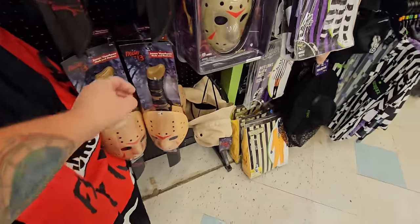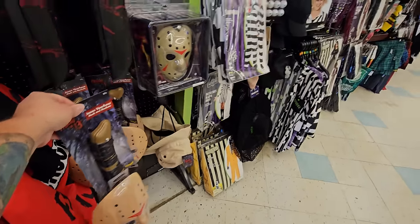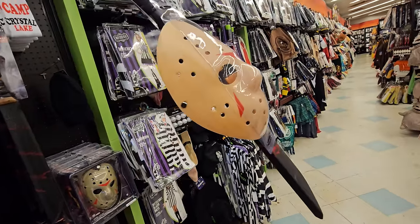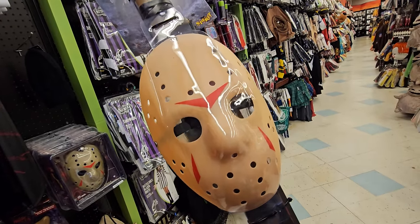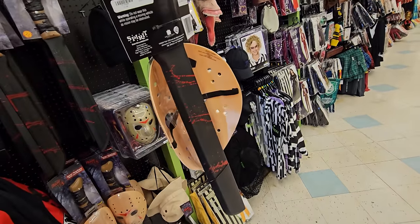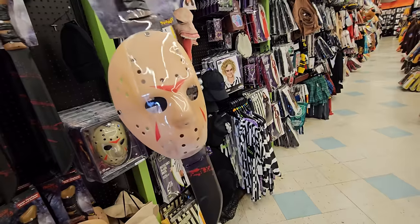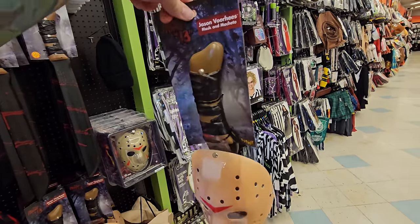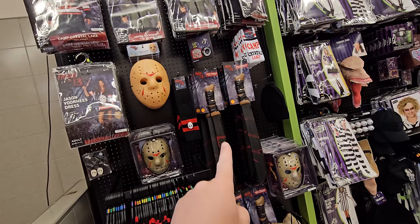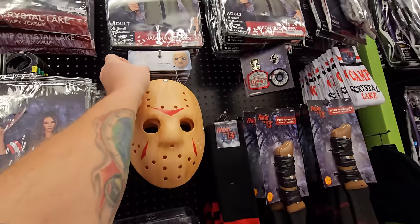So right beside that hat, we have the Jason Voorhees mask and machete. Now it's funny because there are several different masks available for Jason. This is just one of them. This seems to be kind of a thinner mask, but if you buy this one, you also get the machete with it, and that is $24.99. They do have the mask and the machete separate here in case you already have one or the other.